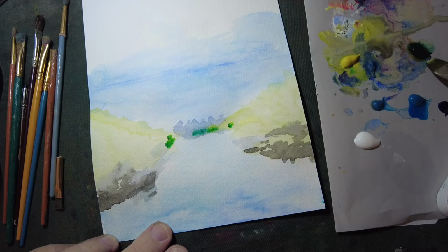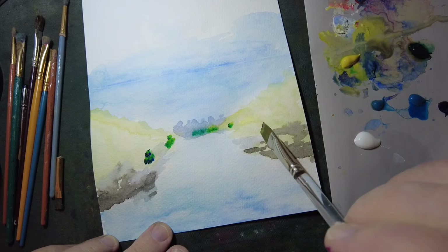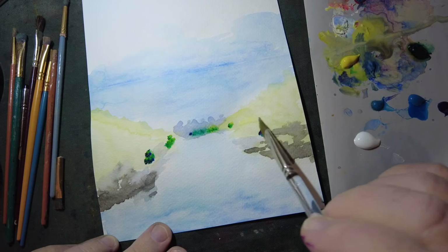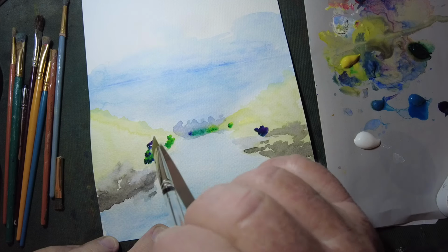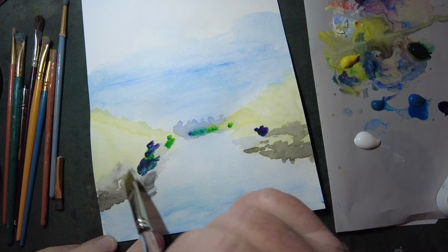Try to get this really rich green. Not that rich. I'm going to tone it down. Even this over here needs to be toned down. Put some very dark areas here.